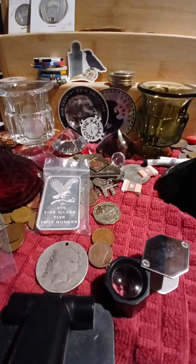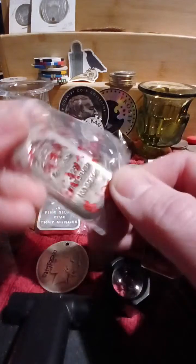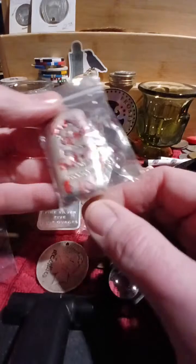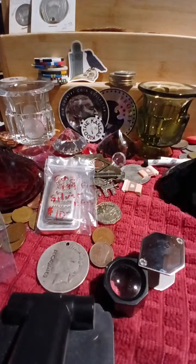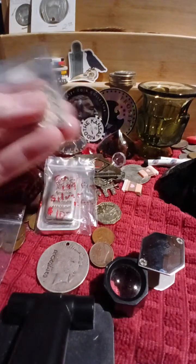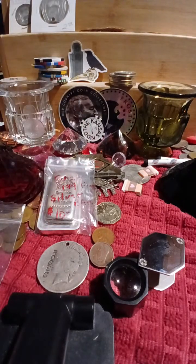Same goes with this poured hammer stamped Scottsdale 100 gram. It's a little over 3 ounces of silver in this one. Smaller than the 5, but that is what it is, because they make silver bars in all different sizes and shapes. Besides this one being 10, I've seen 5 gram ones. I've seen 2.5 gram, 1 gram, which is what these are.